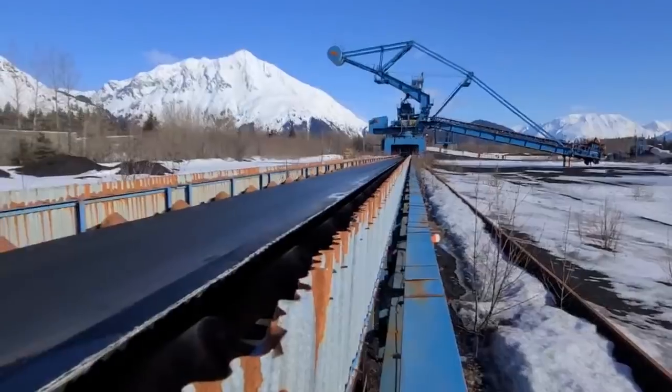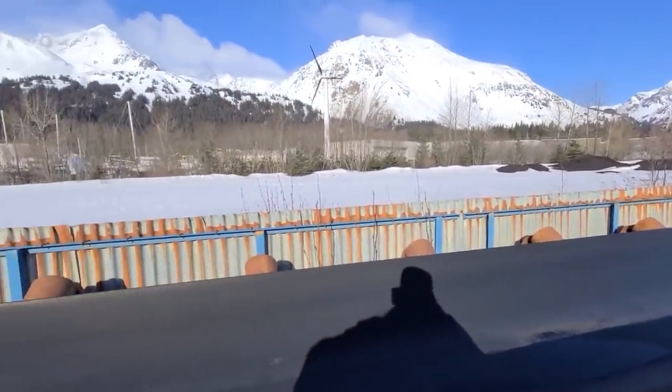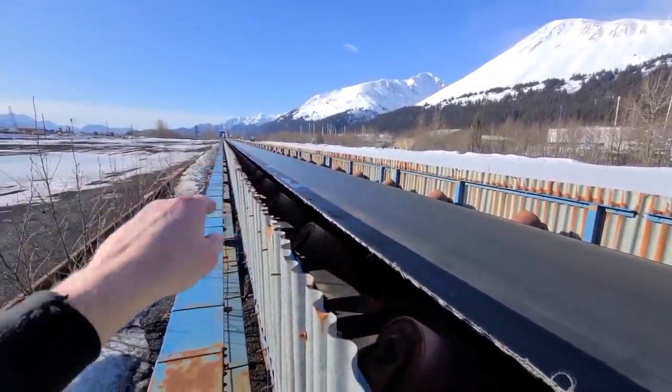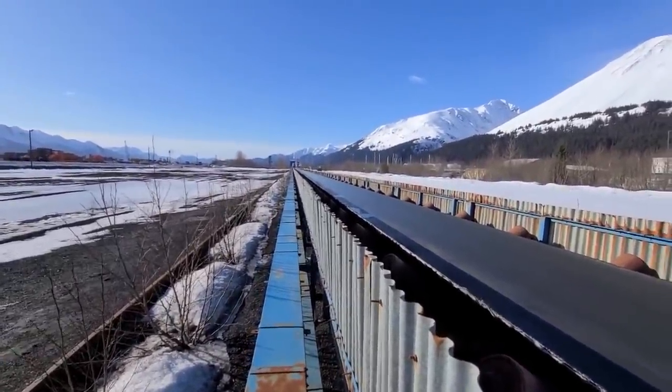Comes up this belt. It's a little faster than walking speed. It runs all the way down to the end where they load it on ships. We'll go down there in a minute.